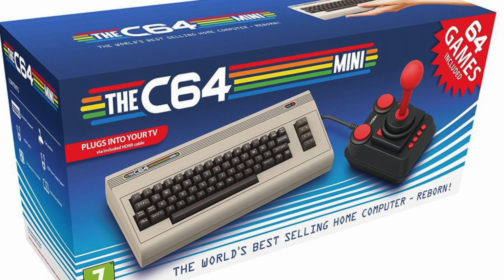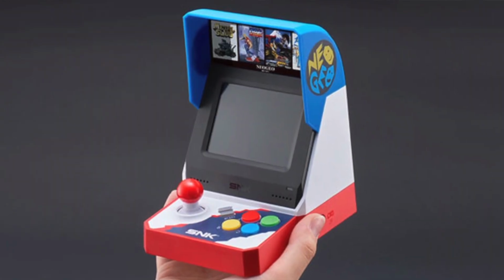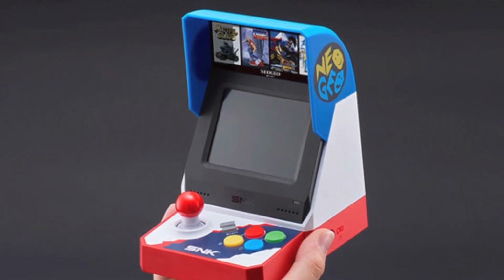But in that same regard, the Commodore 64 Mini was about £100+, and the Neo Geo Mini, which, mate, that thing needs a controller. It shouldn't just be using an arcade stick. That's 100 plus, I think it's like 140 quid or something like that, or maybe 130. It's not that bad, but it's still not that great either. We could do with it being a little bit lower, but we'll just see what happens at the time.